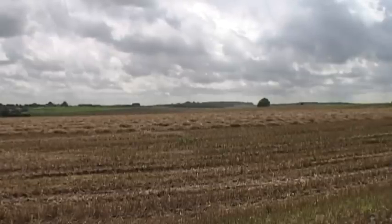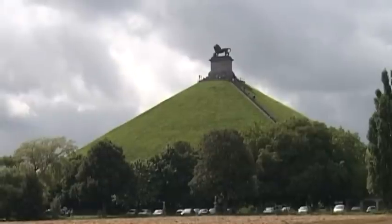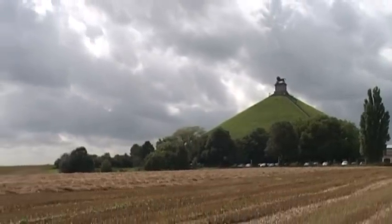generals. The Butte de Lion is a 40-meter-high artificial hill raised at the place where the Duke of Orange, one of the generals of Wellington, was wounded. 226 stairs lead up to the statue of a lion on top of the hill.